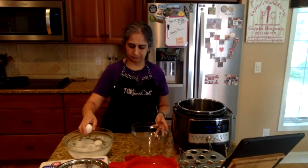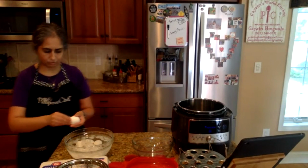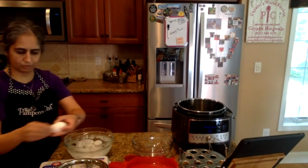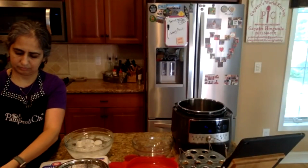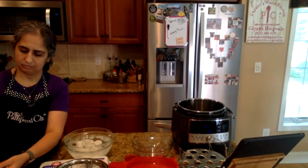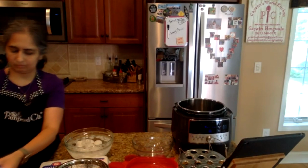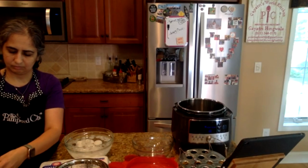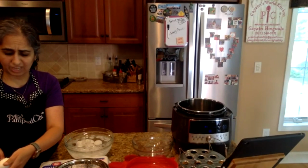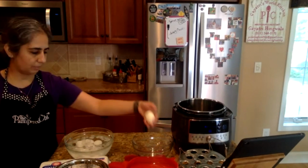Let's try it. I'm just gonna roll it on the counter. I'm gonna walk over to my trash can and just peel my egg. Super easy. My peel just kind of comes off almost whole. The first egg I did press a little too hard and I did crush the egg, but it's still very easy to peel.